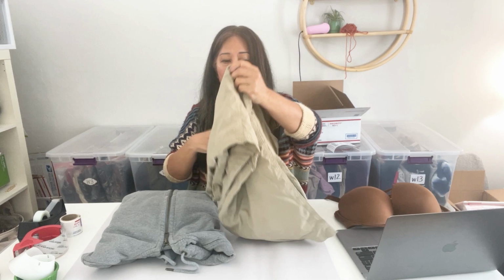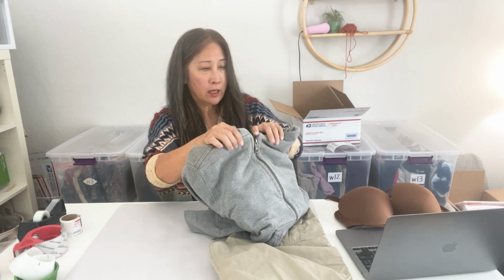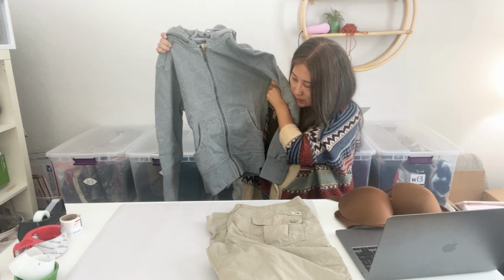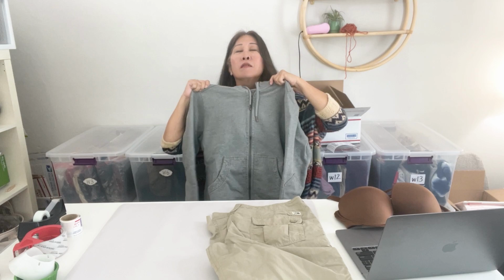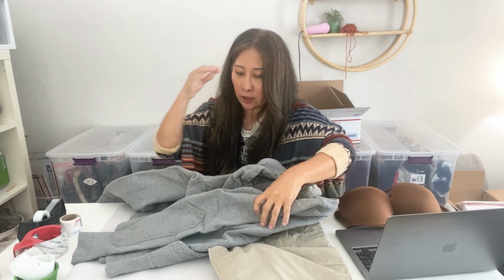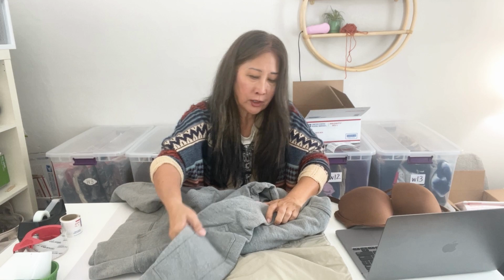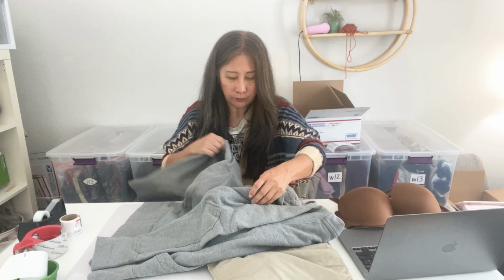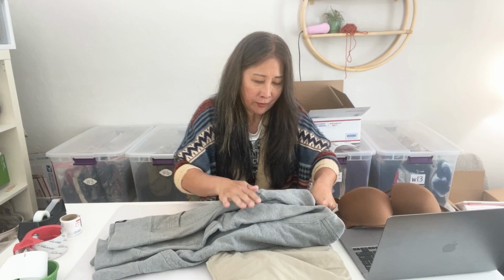And then the last item is, what is it? American Giant hoodie. And this is in gray. It's a hoodie, full zip jacket. Very heavy, very substantial. So according to comps, American Giant hoodies do sell pretty well, but I actually had this hoodie for a really long time. And so I think I probably overpriced it and it just didn't move. I don't know, less desirable for whatever reason.